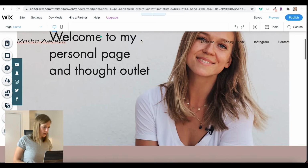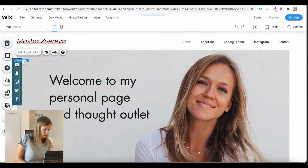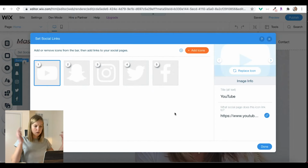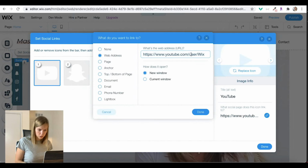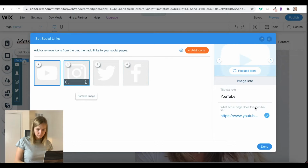So one more thing that I want to do is let's customize these social links. Super easy to do. You've seen me do that in other videos too. All you need to do is go into the link manager. I don't know if this tool is called link manager, but I love it. I am so on board with it, and just add your social links, which for me is everything/Coding Blonde. A new window. Yes, it opens a new window. Don't have Snapchat. Let's delete that. Bye, Snapchat.